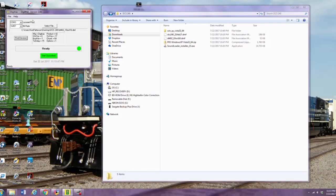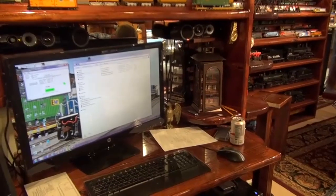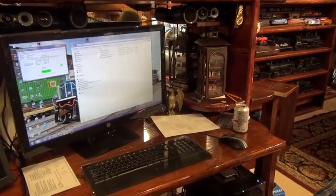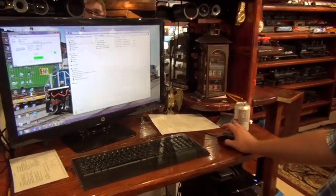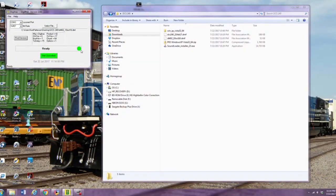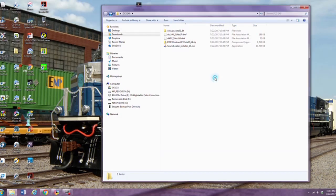When you plug it in, you'll see a little icon that shows up in the right-hand corner of your screen down here. I'm going to demonstrate for you. Plug it into a different port, and let's see if it gives a different COM number. It did not, but that's okay.